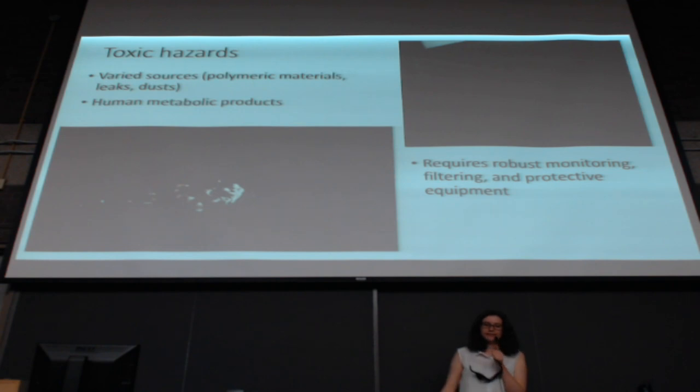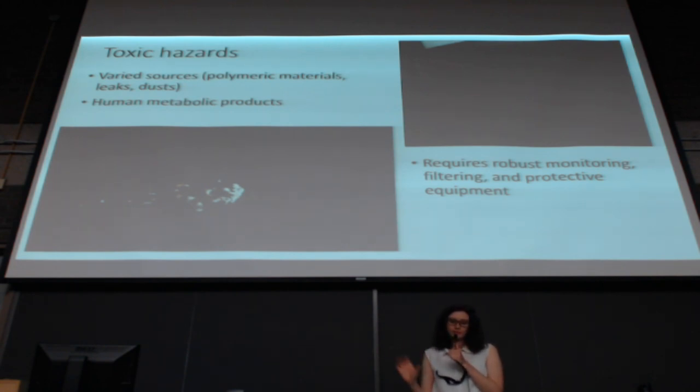So the first thing that we can think about are the different sorts of toxic hazards that arise inside of your space vehicle. There are all different sources, varying from the materials used in different components of the vehicle, all the way to human metabolic products. One of the important processes that is possibly the most dangerous is called pyrolysis. That's when something decomposes at a high temperature, and you can have the formation of toxic chemicals from that.